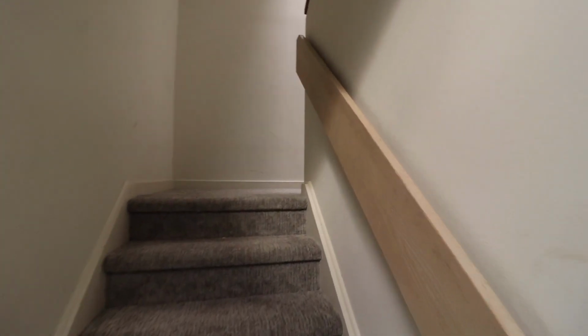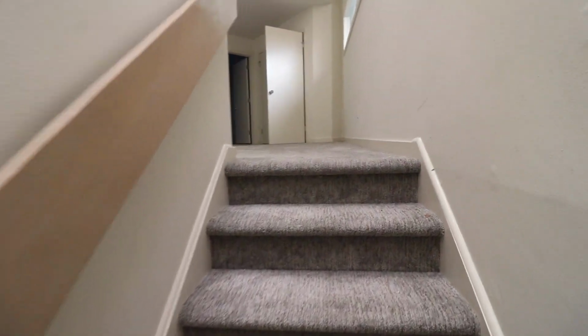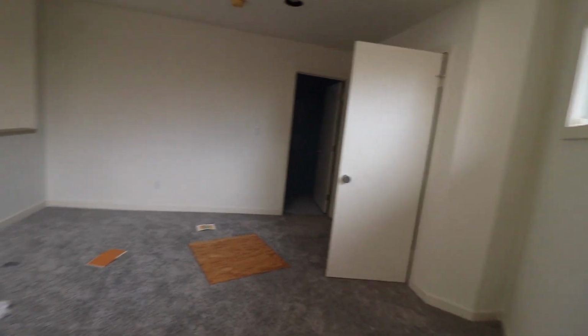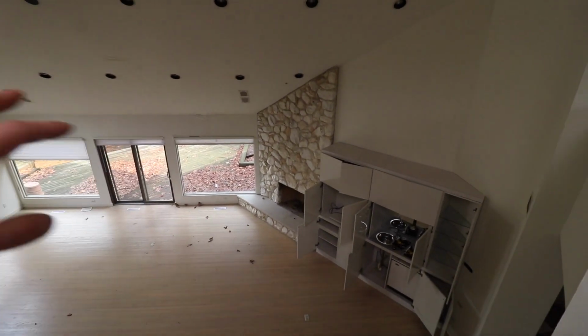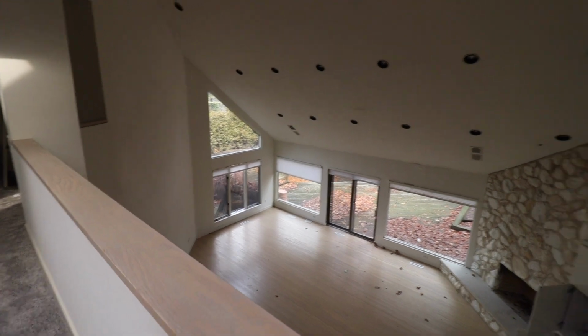All right, now I'm gonna head upstairs, and right away you can see carpeting, which was probably the style around the 80s and 90s. This is cool because they have an overlook of this room right here. So this room that I showed you for the first clip, they can overlook it right here, which is really cool.